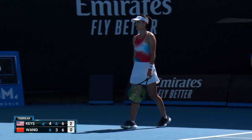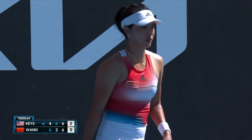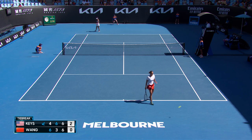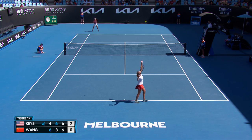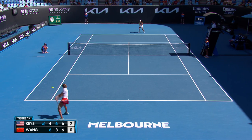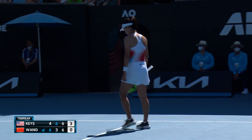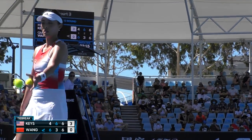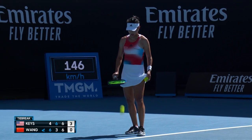Nice little lead here, 2-love with a serve to come. Excellent. That's great end range defense from Keys. Just desperate to get out there and not make an unforced error to get that one extra ball back, and she is rewarded. Yeah, because you know her natural instinct is to want to run over there and try and go for a winner, and I thought that was just a great choice, just getting that slice back into the court, defending very well.